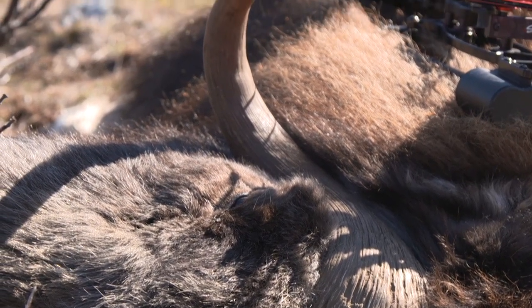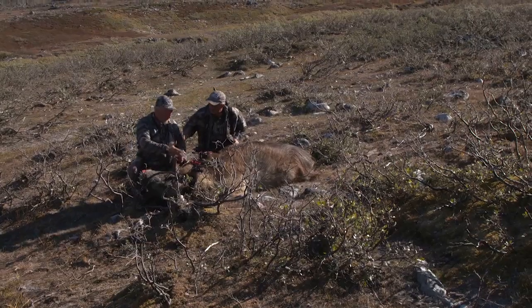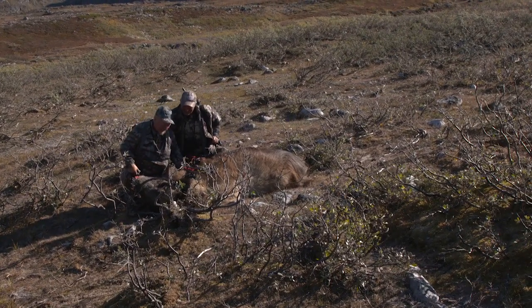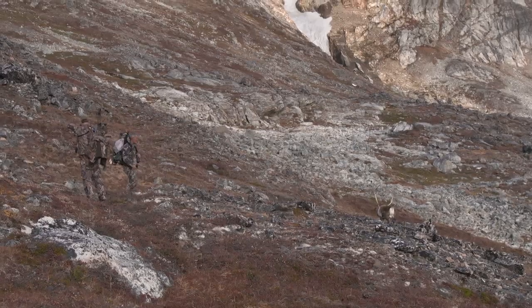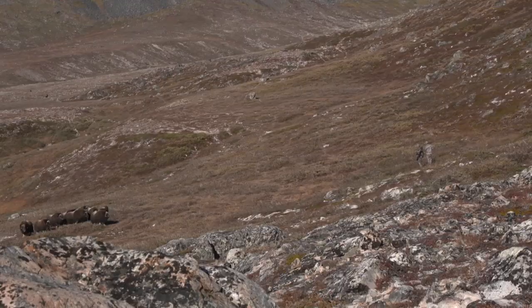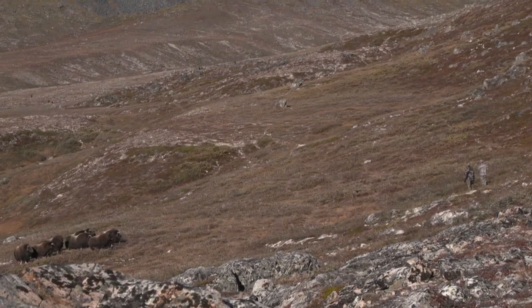We didn't take the one yesterday. This one is better. Oh yeah. There we go. Very nice. It happened really fast. We didn't expect it. We were trying to move on some other caribou. It's a little bit risky now.